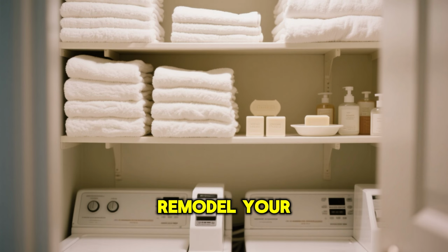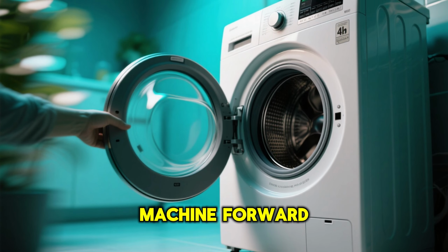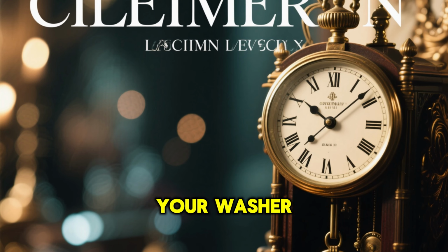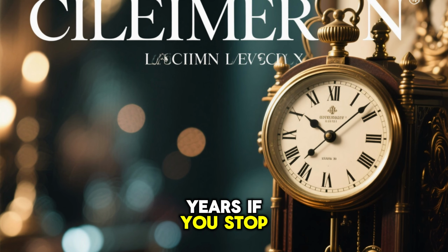You don't need to remodel your laundry room. Just pull the washing machine forward 6 inches. Remove the mat, check the hoses, that's it. Your washer can last 15 years if you stop these 10 mistakes.